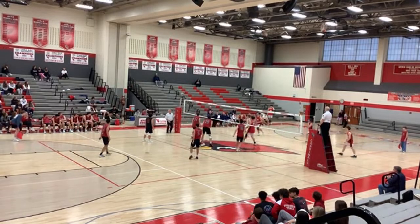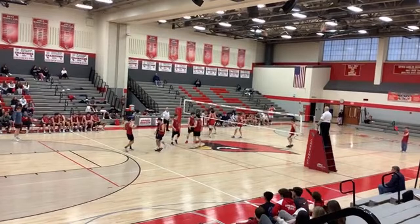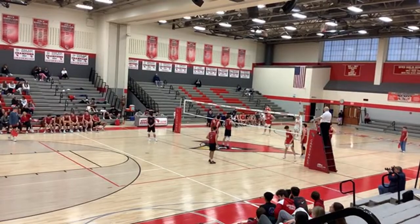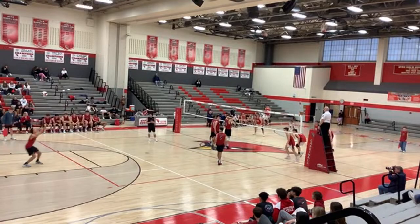Oh, great spot. Oh, the passer over there, CB East, he just wasn't able to angle his platform to the setter properly, so it went off the court. Great pursuit from CB East to try and bring it back, just wasn't enough.